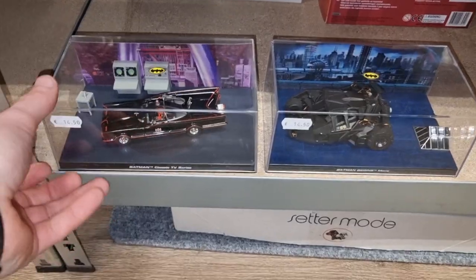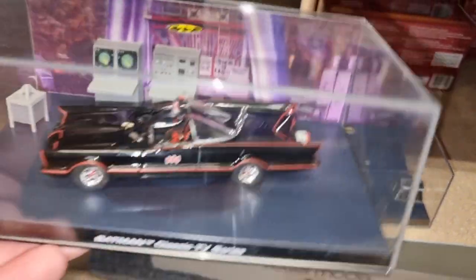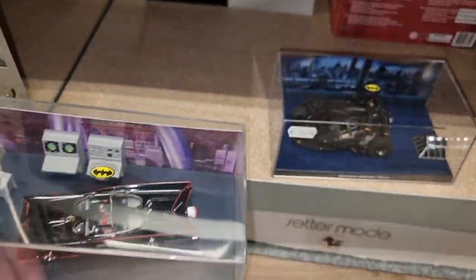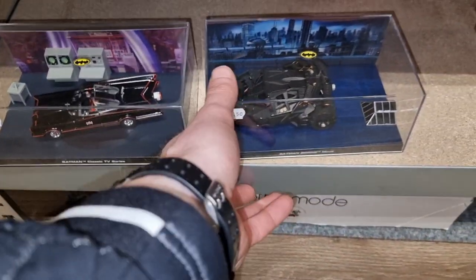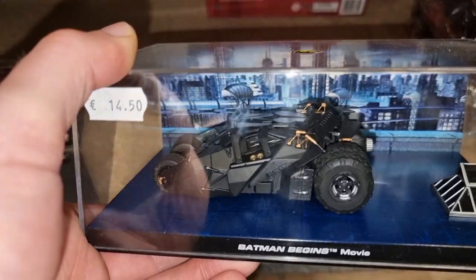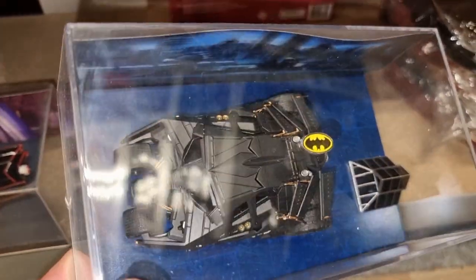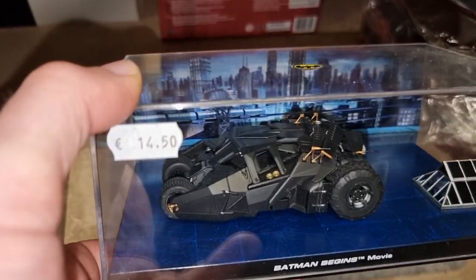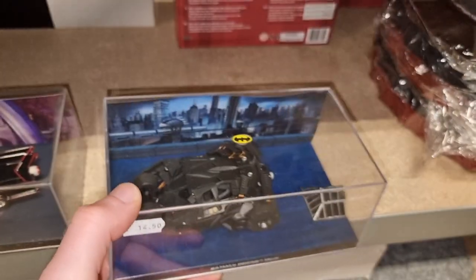Okay, here we got some Batman. I really like this one. And also the tank. Did a review about this one in 1/64. And I thought the scale was not good. But it is not that big. Yeah, this one is really cool. For a magazine model, not bad at all. You can see the price. Very good price.